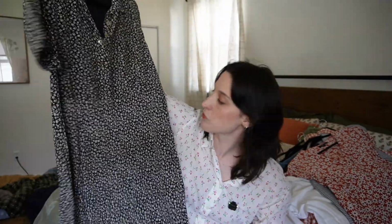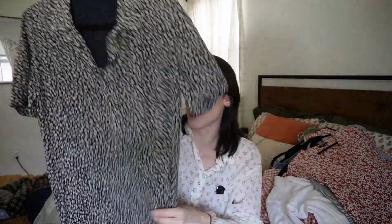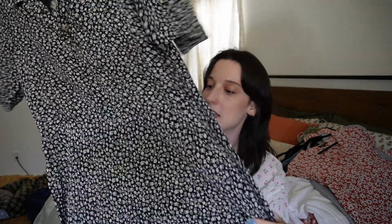Finally, we have this dress. I picked this up when I was in Italy, and it's silk, and it's a really beautiful silhouette. It has this little A-line shape, and then the top is quite loose, but not too loose. And I wanted a silk dress. So I saw this in this little ditzy floral, and I said, "You're coming home with me." And I'm so excited to style this.